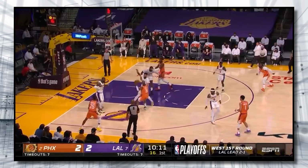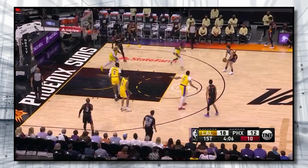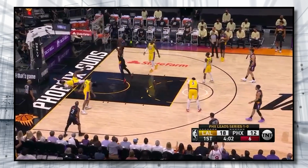When he's not setting screens, he's hanging around the dunker spot, keeping his hands ready for dump-off passes. And if he's not doing that, he's putting spin moves on a flopping Andre Drummond and dunking in his face.